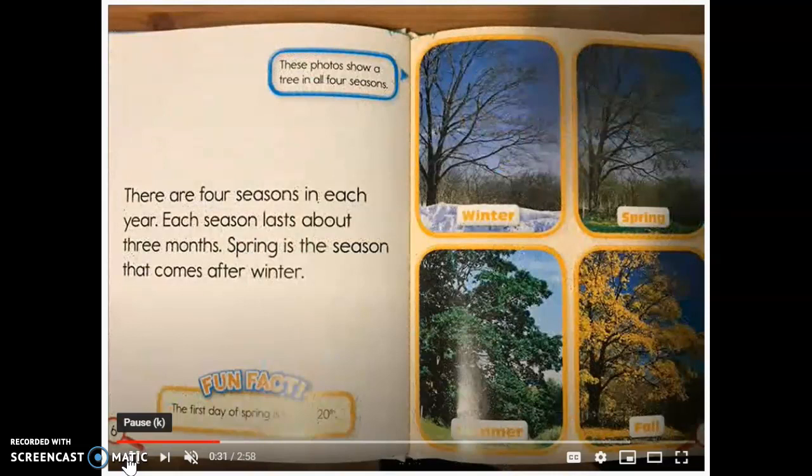There are 4 seasons in each year. Each season lasts about 3 months. Spring is the season that comes after winter. This picture shows spring. It is spring.